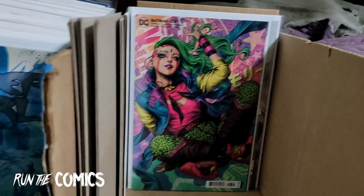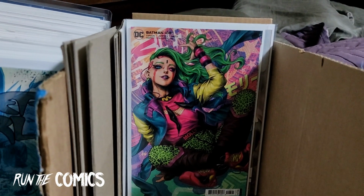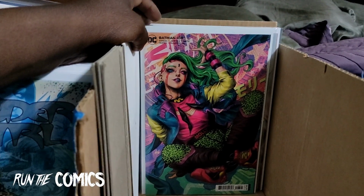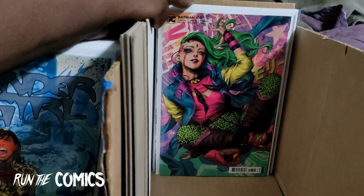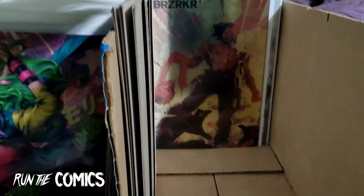Here's Miracle Molly in the Batman 108. I got this one because of the Artgerm cover, but this character now seems more interesting than even Punchline. And I think she has more legs on her than Punchline. So we're gonna see how her story goes. This will be very interesting.